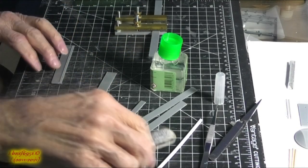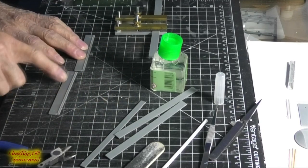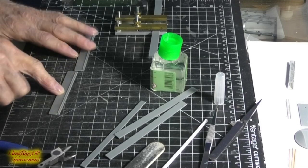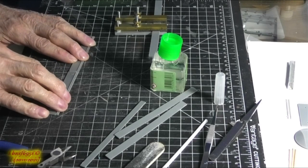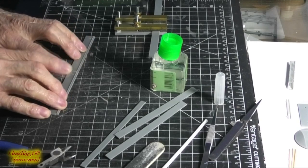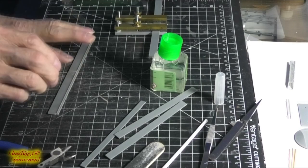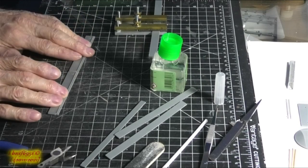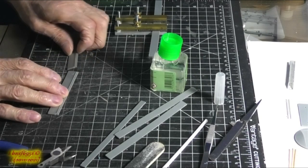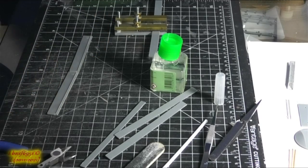Now, when you put this together, you need to make sure that your mounting lines are even. And so that looks really good right there. All right. This, I think I'm going to use my Model Masters.